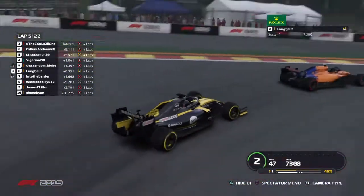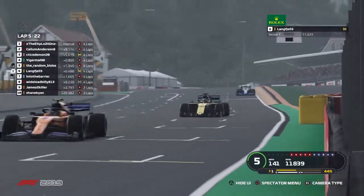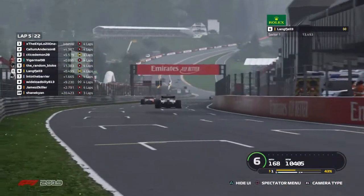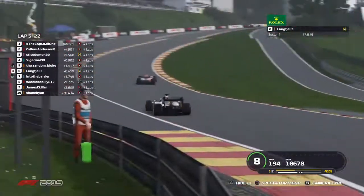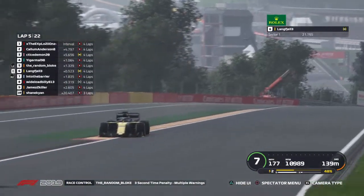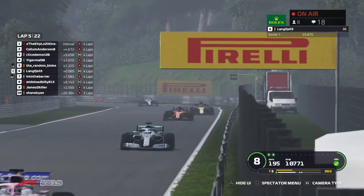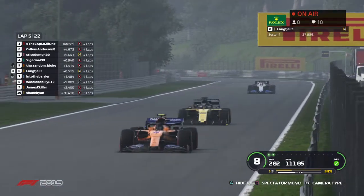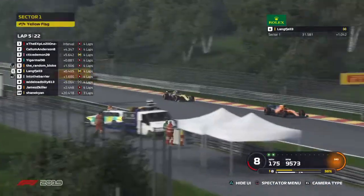Turn 1, you need a good exit now. Björn Einar gets a good exit. He's right behind Martin, coming up Eau Rouge. He will have DRS, and it looks like Martin has made a slight mistake into Eau Rouge. But it wasn't the perfect Eau Rouge from Björn Einar either. He has DRS, he's closing in, but he won't be close enough this time.